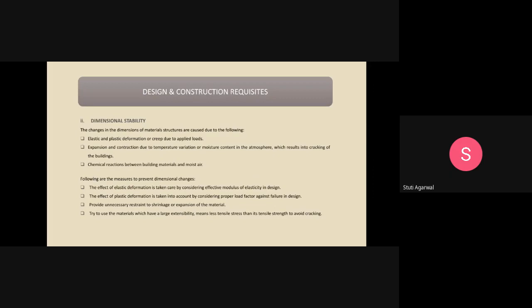Then dimensional stability. We discussed this in the last class. A building has to go through a lot of loads and takes a lot of burden, like the weight of the building itself, load of the occupants, the furniture and everything. And it should be designed keeping those loads in mind so that it doesn't buckle or collapse under the weight. And shrinkages and expansion should be taken care of, and wind factor and everything should be considered. The whole context should be considered to design the structure of the building.